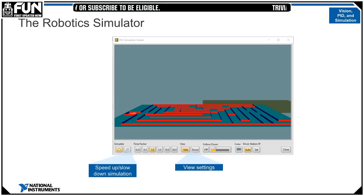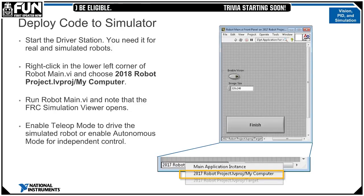So let's look at the next slide and how do we get our code into simulation mode. When you open up Robot Main, you're going to want to go ahead and open up the driver station as well. You need it for real and simulated robots. But when you open up Robot Main, you can right-click in that lower left-hand corner. You can see that there's that little drop-down. It's going to say 2017-2018 Robot Project.lvproj/target.